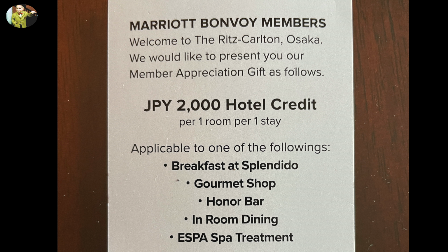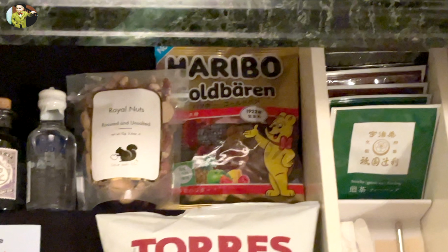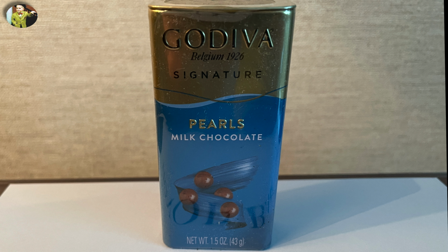As Marriott Bonvoy members, we received a 2,000 yen hotel credit during our stay. What can 2,000 yen get you at the Ritz? Well, from the minibar, you could get the gummy bears and the chocolate, or you could get a beer and a bag of chips.